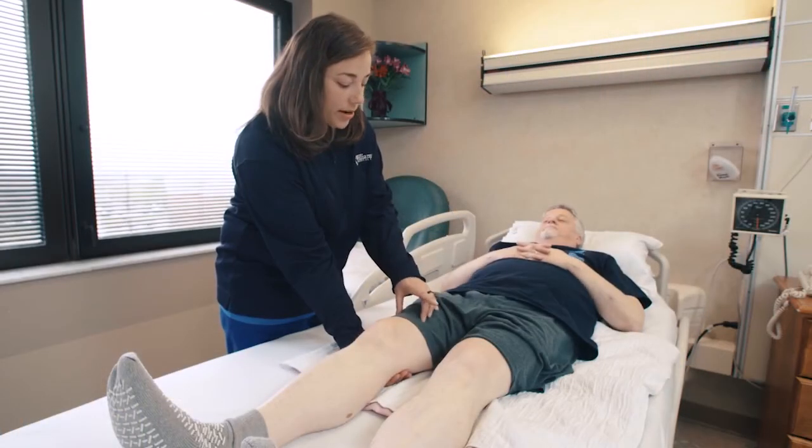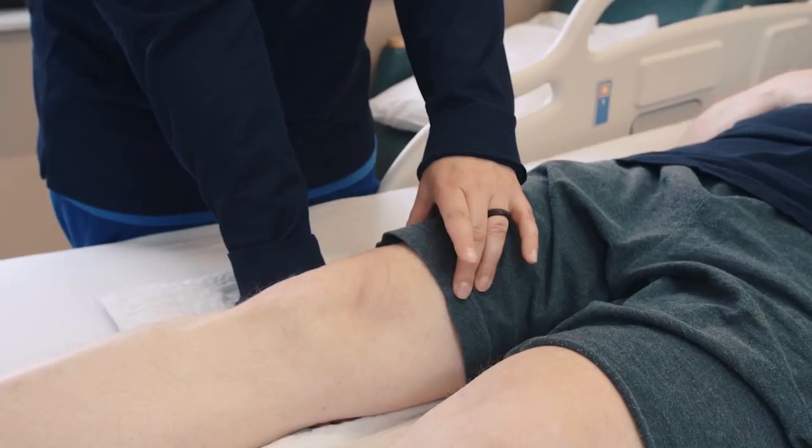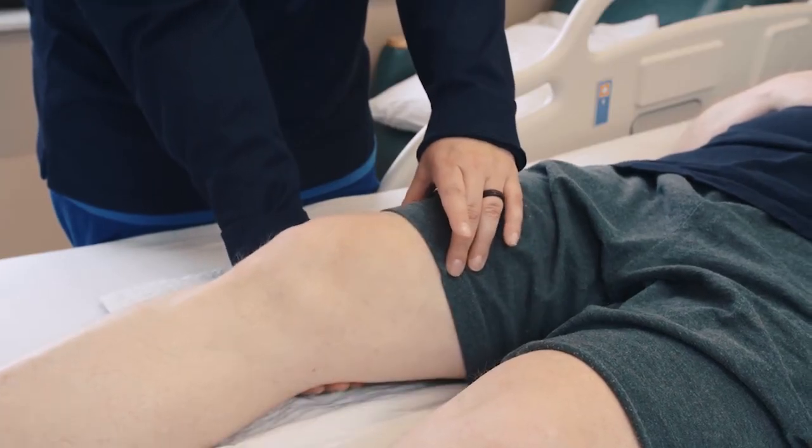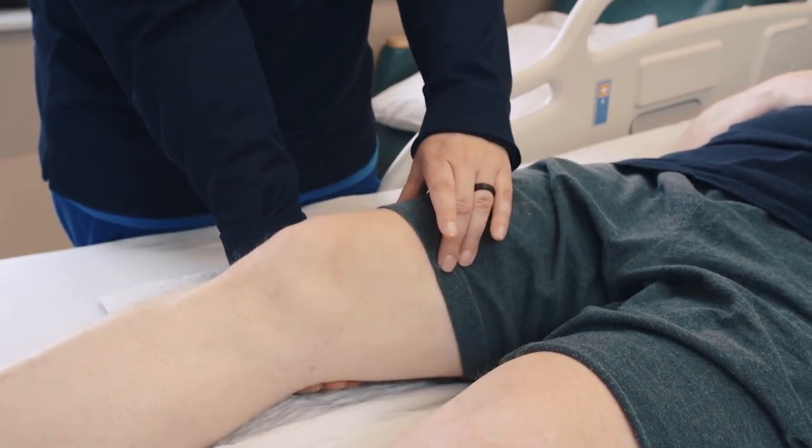This exercise is called quad sets. For this exercise, you're going to take your operative leg and tighten the muscles on the front of your thigh, which will push your knee down into the bed. You want to hold that for 3 to 5 seconds and then relax. You'll repeat this 30 times and do it 3 times a day.